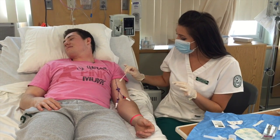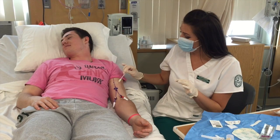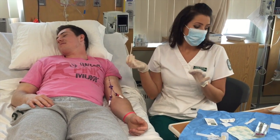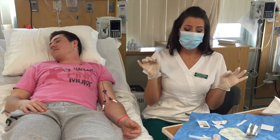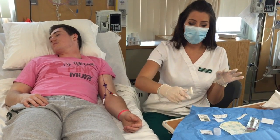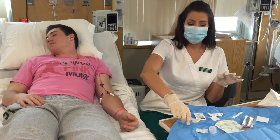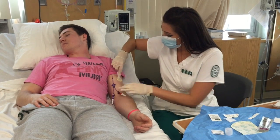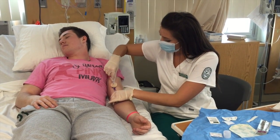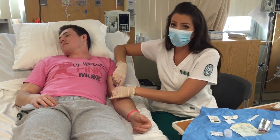You want to remember not to go back to the insertion site with the same swab stick because you can get bacteria in there. Then we're going to discard it. When that is complete, you can use your chlorhexidine prep to clean the rest of the skin. You can also clean the catheter port, but you want to remember not to go back to the insertion site.